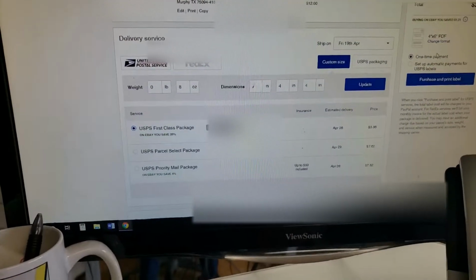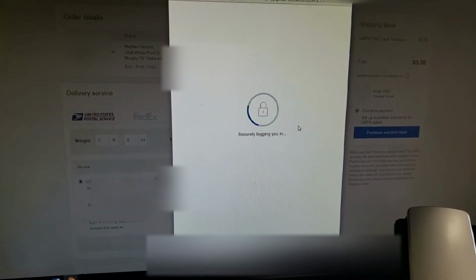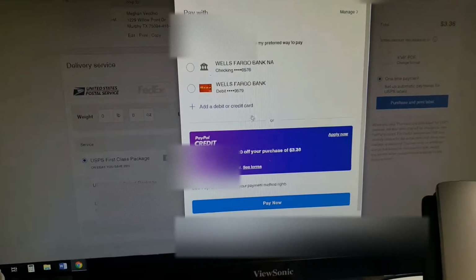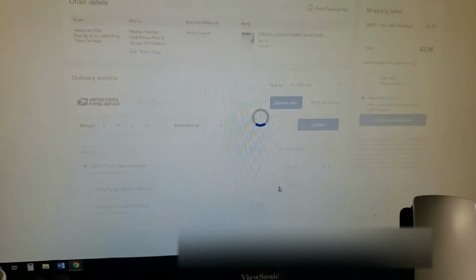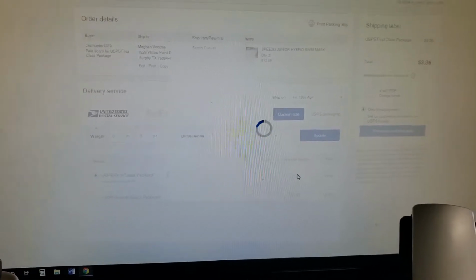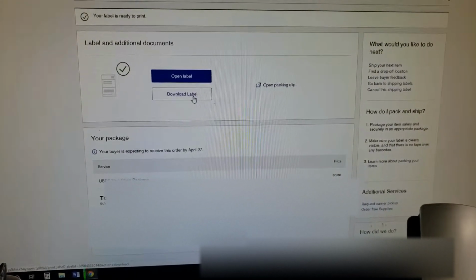Alrighty, so let's go ahead and purchase print label. Yeah, we can take out another thing. I'll be out to you tonight. Thank you very much. Alrighty, guys. So I'm going to pay that with the PayPal. So there it is, guys. I'm going to print that sucker and download label.